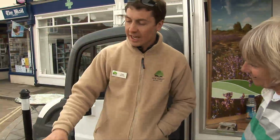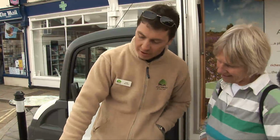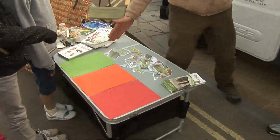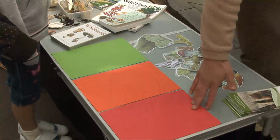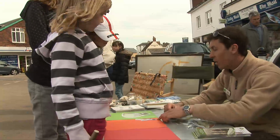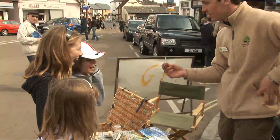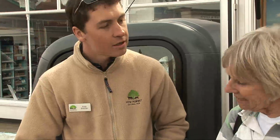This is the National Parks Mobile Information Unit in all its grandeur, and today we thought we'd go down a food theme with it being a food week, so we've brought along a variety of different mushrooms, and you get your choice of whether it's edible, not too sure, or whether you think it's poisonous. Along with that we've got various things that you find along the seashore, because there's plenty of food to eat along the sea, and bits of information about the National Park as well.